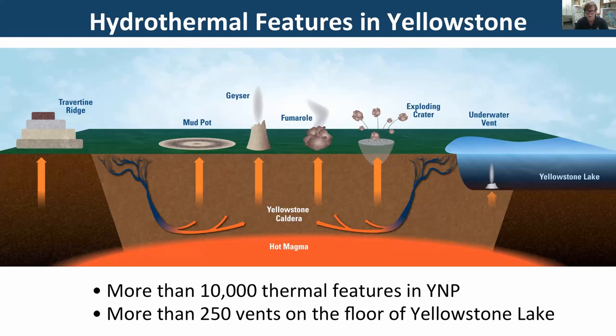More than 10,000 thermal features have been documented in Yellowstone. And there's an incredible variety, and this graphic attempts to illustrate that. First and foremost, you have to understand that the only reason any of this is happening is because there's magma in the crust beneath Yellowstone. And there's quite a lot of it, actually. It's a very large body of magma. And in fact, scientists who really study this will tell you there are actually two distinct bodies of magma.